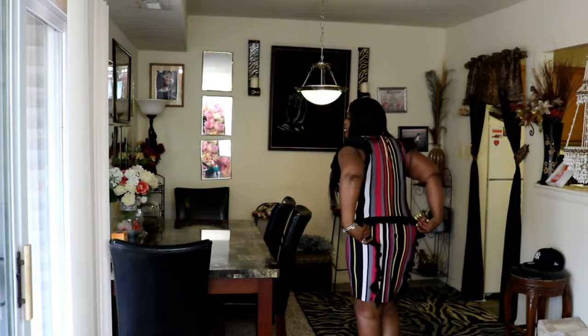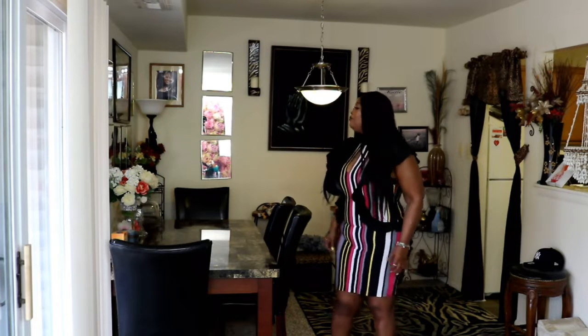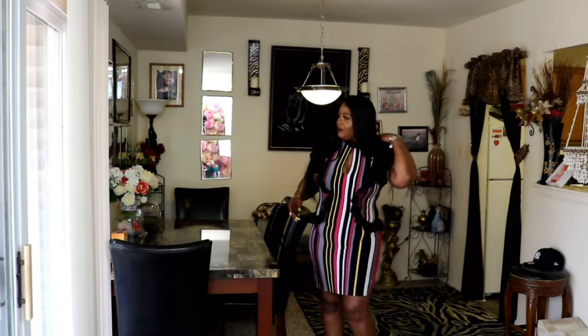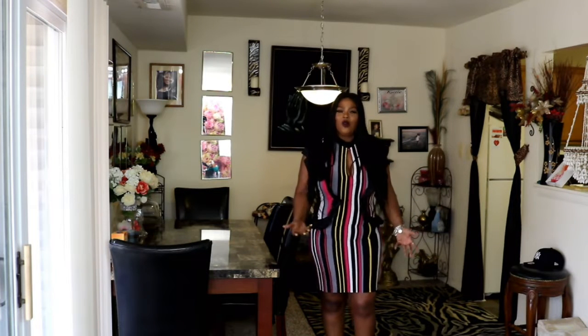It has like the little rooster type of feathers down here, which is okay, but I wish that the dress was a little bit more form-fitting. I could take it in some to fit me. I could do that, but right now, by me just trying it on, I don't like it.